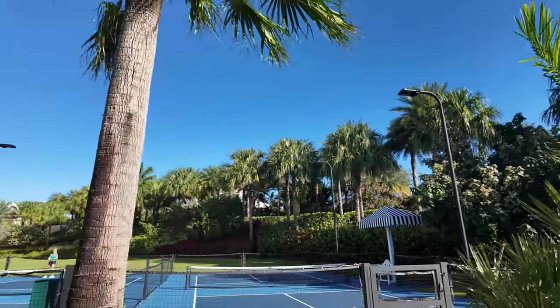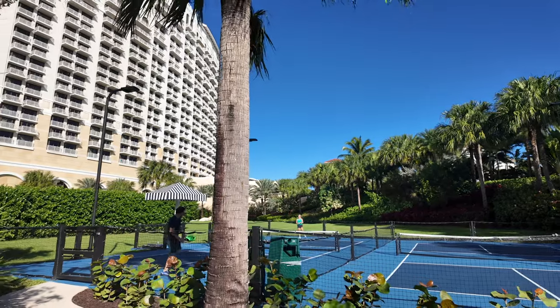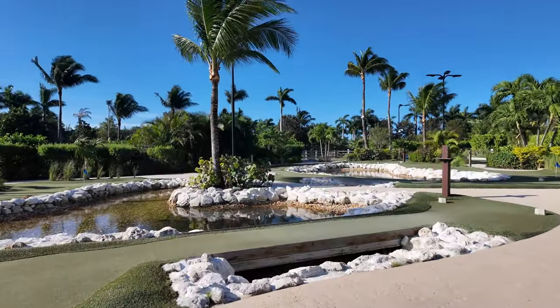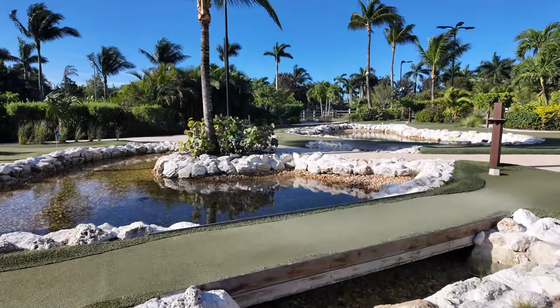All right, so first impressions of Baha Mar, the Grand Hyatt. Number one, this place is absolutely gigantic. It's as big of a resort as I've ever seen. I think Atlantis might be a little bit bigger, but I walked around the whole place and checked out everything there was to do. You got tennis courts, multi-surface tennis courts. You got croquet, bocce ball, a whole mini golf course that's modeled after their real golf course, which is pretty cool.